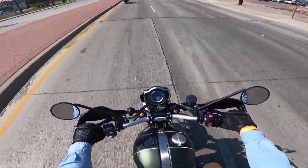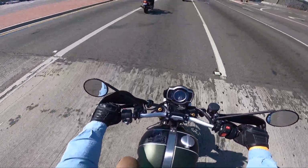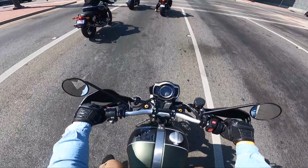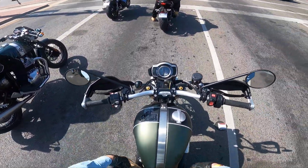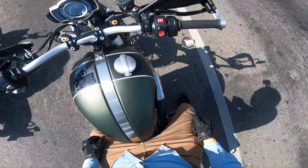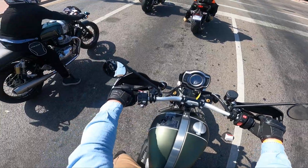Every single red light, are we? Guess we're gonna hit every light. Yeah, this bike is awesome. If you're a short human being, this might not be the bike for you, because like I said, I am really tiptoeing. I'm on my toes trying to make sure this thing doesn't fall over.